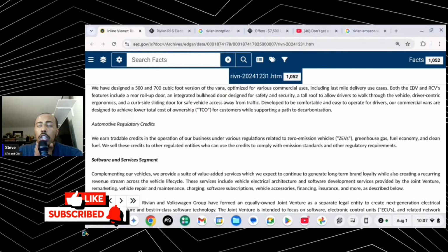So similar to Tesla also, they do sell credits. Look what it says. We earn tradable credits in the operation of our business under various regulation related to zero emission vehicles. We sell these credits to other regulated entities who can use the credits to comply with emission standards.